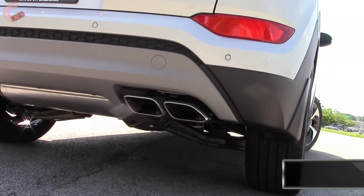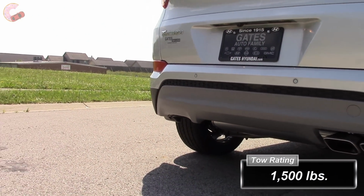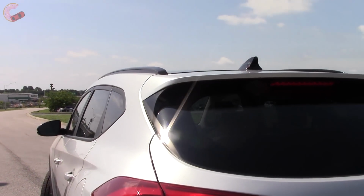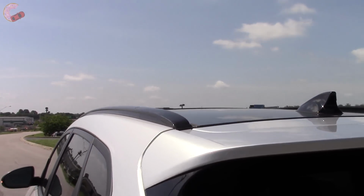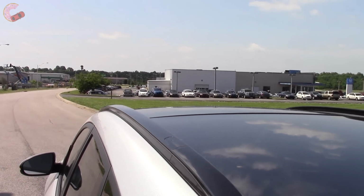As far as towing goes, this can handle up to 1,500 pounds, if for some reason you ever need to use it. All models get a rear spoiler, but the SE will do without these roof rails. They're also only black on the Limited and Value Edition.